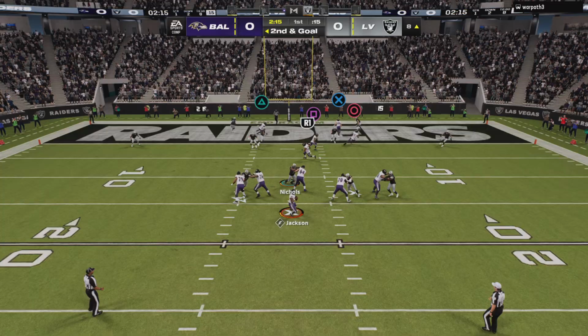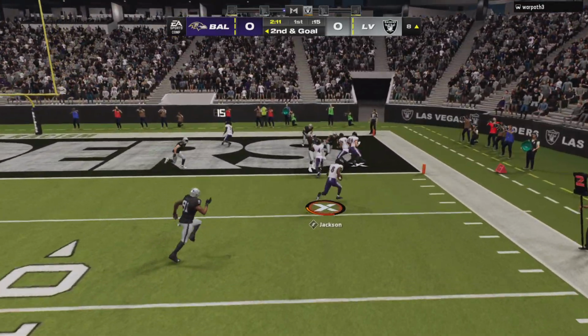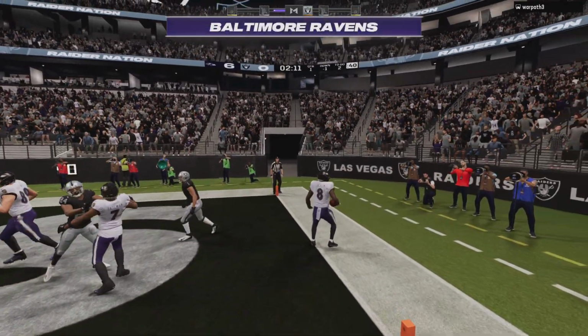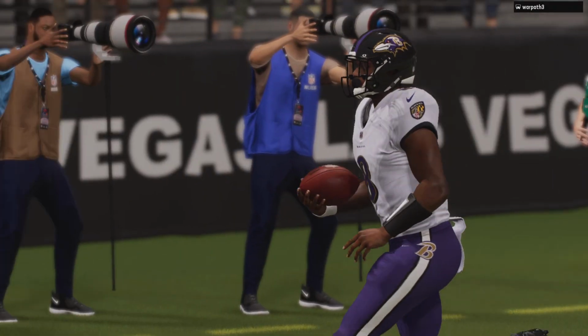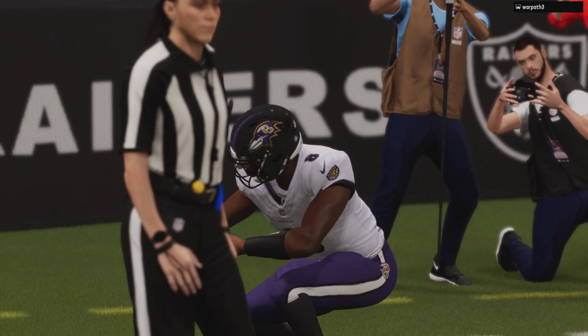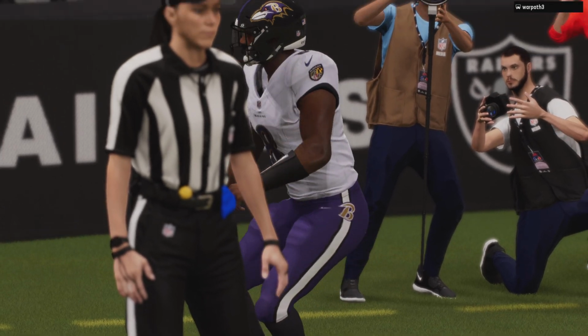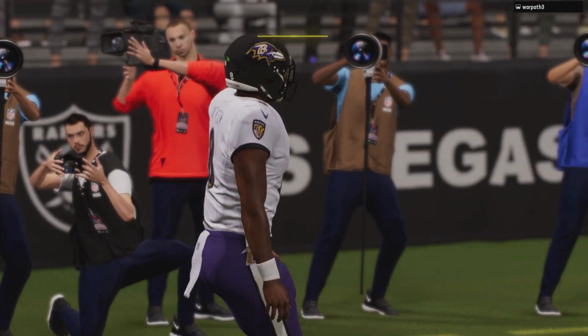Throwing is Jackson. Flushed out right. And he is into the end zone for a Baltimore touchdown. Lamar Jackson, an 8-yard touchdown run. And the Ravens are on the board first here in Vegas.